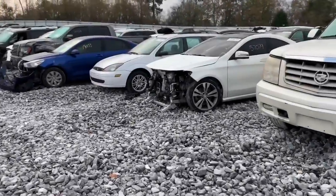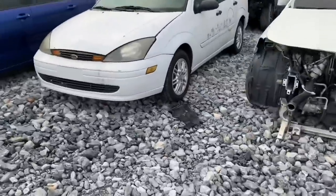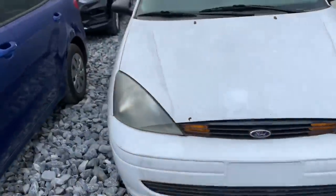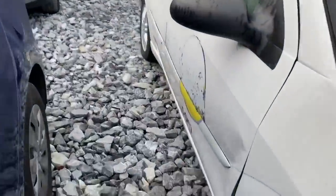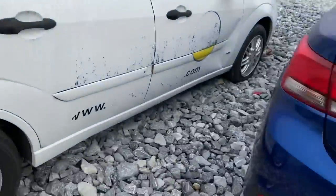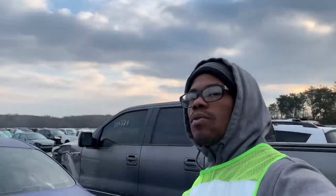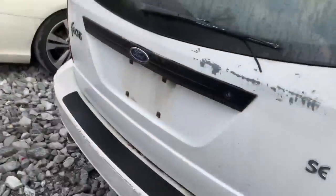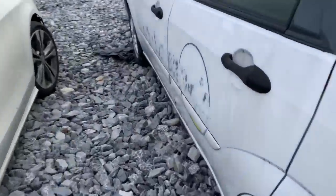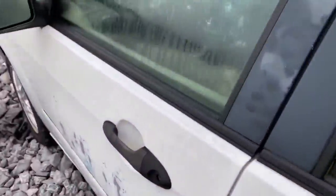What we got? I think we got one more. Let's go find that thing. All right, here we go. Is this it? Yep. Some type of www.something.com. www.whdacademy.com, that's what it said. We got a Ford Focus. Let's see if we got some power, man. Oh, I thought I was gonna see a light pop on. 179 on the miles.